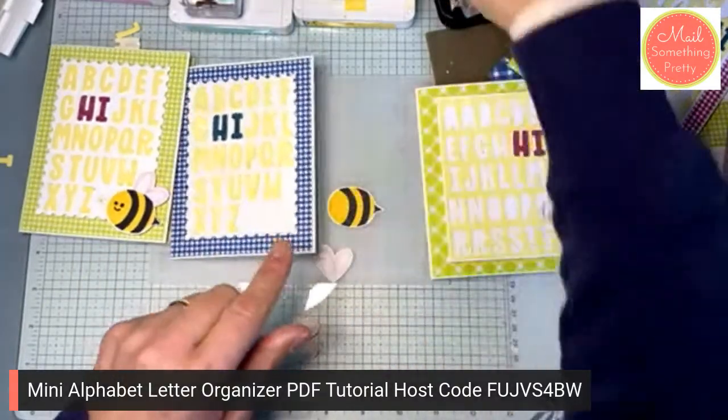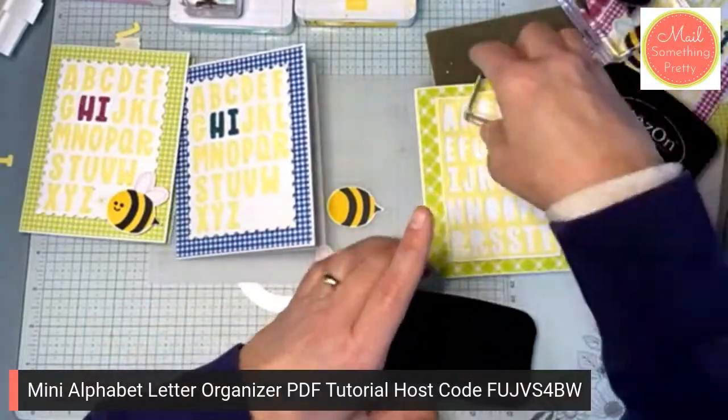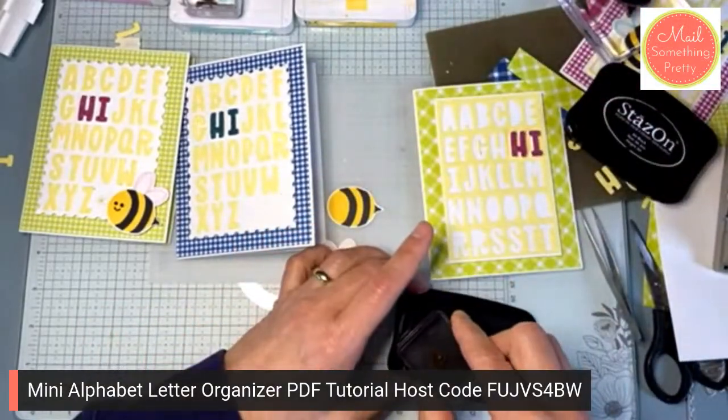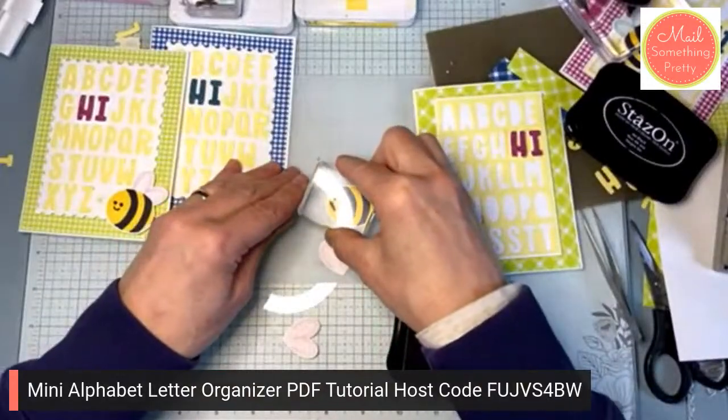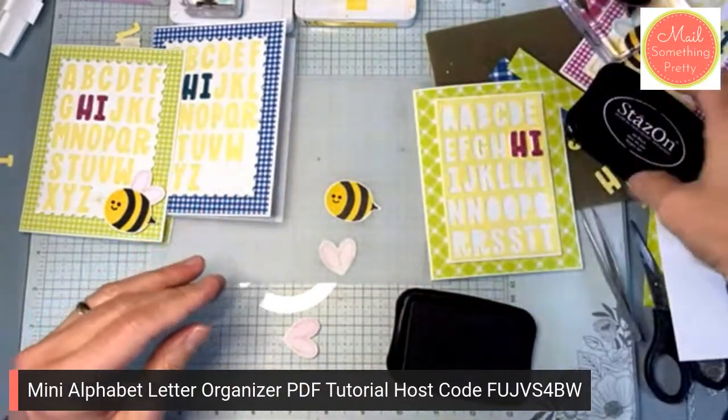So now I can stamp my face, which I already have on a block. I found it. I had posted that. Took me a long time to find it.